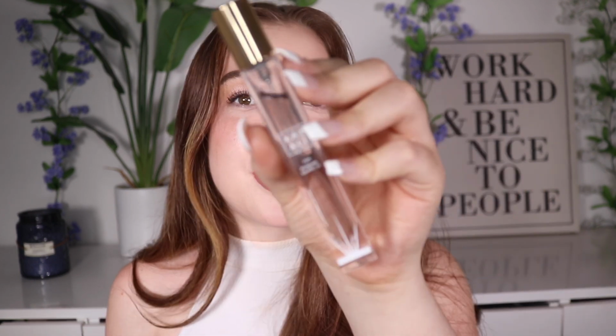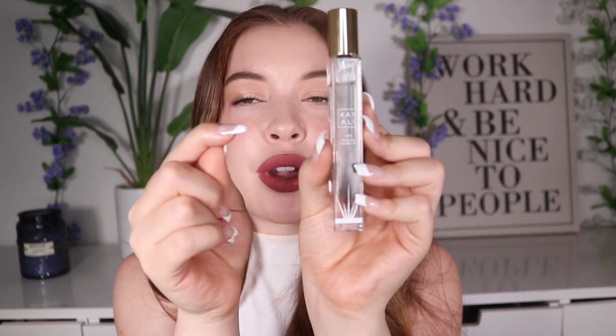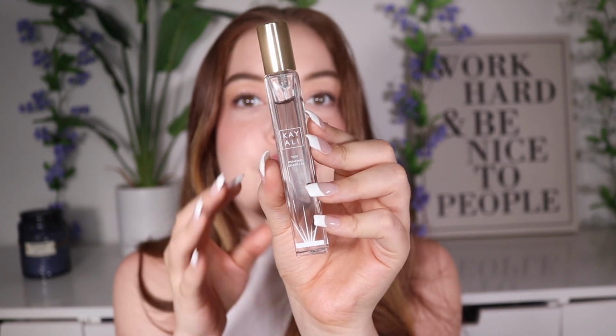I also want to say my scent of the day is the Kayali Yum Pistachio Gelato 33. I keep forgetting to share my scent of the day with you guys, so I'm happy I remembered this time, and I will update you guys once I'm at least halfway through this travel or just done with it in general, and I'll let you know if it's full bottle worthy.